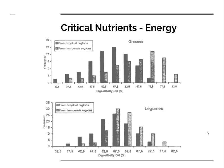Here's some data that kind of illustrates that point. In the top panel here are grasses, and these dark bars are grasses from tropical regions. These are almost all C4 grasses, and then the lighter shaded bars are from temperate regions. These would be more C3 grasses, and you can see the distribution of digestibility, and you've really got 2 different populations here. Those C3 cool season grasses have greater digestibility than the C4 warm season grasses from the tropical regions, and a pretty dramatic difference in this database.